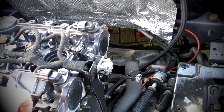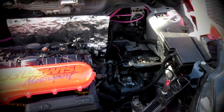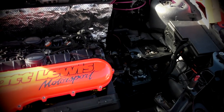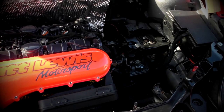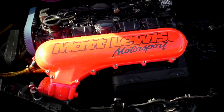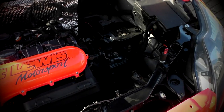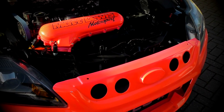The car still hasn't been run up yet. We're waiting to finish the manifold and the exhaust and stuff off, but that's pretty much the last piece of the puzzle. There's only another two or three pieces after that before I can really run the car up and get it running, which is the oil breather, which we're sorting with Matt at the minute, and the oil cooler, same again, we're sorting that with Matt as well. But yeah, as for the engine bay, that's pretty much all sorted out.